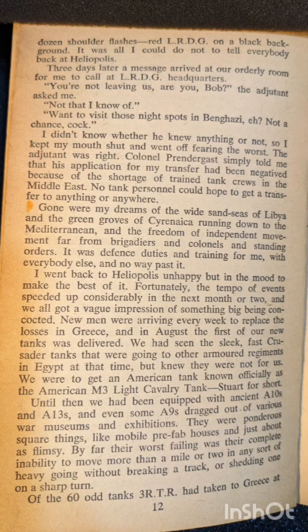New men were arriving every week to replace the losses in Greece, and in August the first of our new tanks was delivered. We had seen the sleek, fast Crusader tanks that were going to other armored regiments in Egypt at that time, but knew they were not for us. We were to get an American tank, known officially as the American M3 Light Cavalry Tank, Stuart for short. Until then, we had been equipped with ancient A-10s and A-13s and even some A-9s dragged out of various war museums and exhibitions. They were ponderous square things like mobile prefab houses and just about as flimsy.